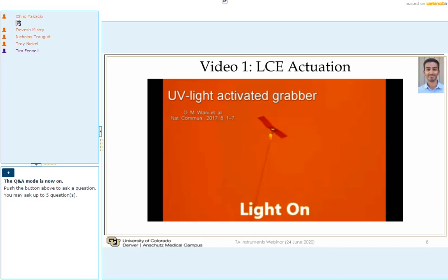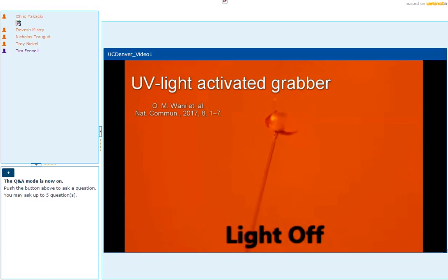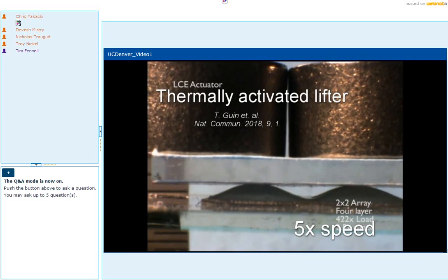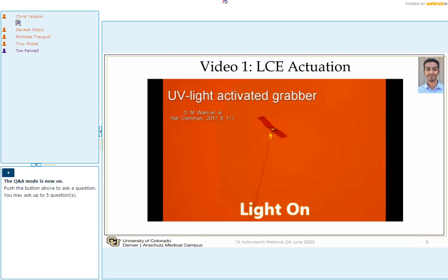I will show two examples. We're just going to start a video here. Okay, so what we have here is a UV-activated liquid crystal elastomer, and as that film is exposed to UV light, it contracts and undergoes an isothermal change in its conformation, which causes it to grab that little object there. On the other side of things, we have a lifter here. We have a specially patterned liquid crystal elastomer, and as it increases in temperature, it's lifting over 400 times its mass. So they're two key examples for actuation.